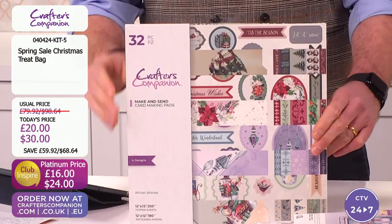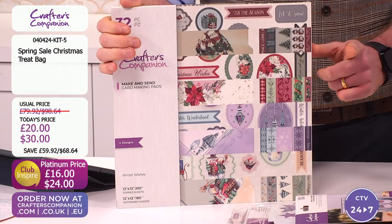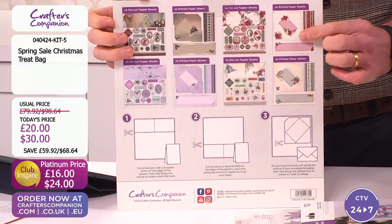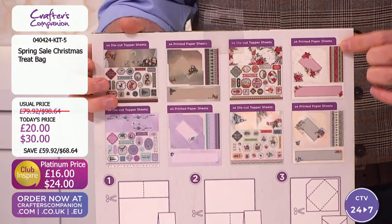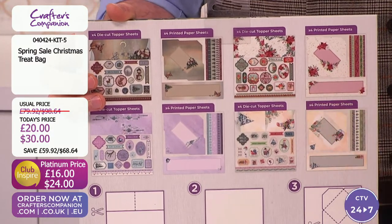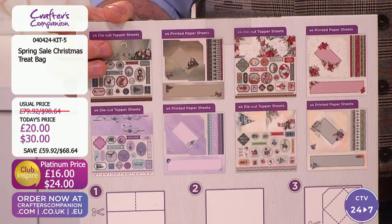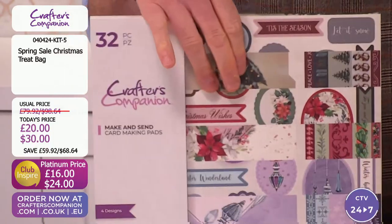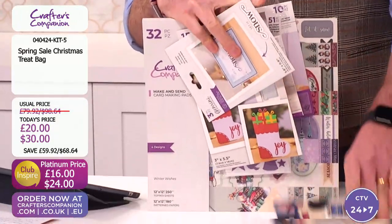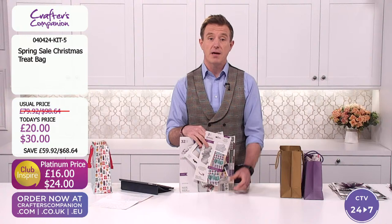You're also getting, I'll flick through it later on in more detail, the make and send pad of Christmas. This allows you to create your card, your insert, your decoration, your border. It allows you to create all of your toppers, all of your decoupage, and your envelope as well. That is 32 Christmas cards right there. If you were just getting that for that price, you'd be over the moon, but you're getting this, plus this, plus this, plus this, plus this, plus this, plus this. For £16 or $24, take it off my hands.